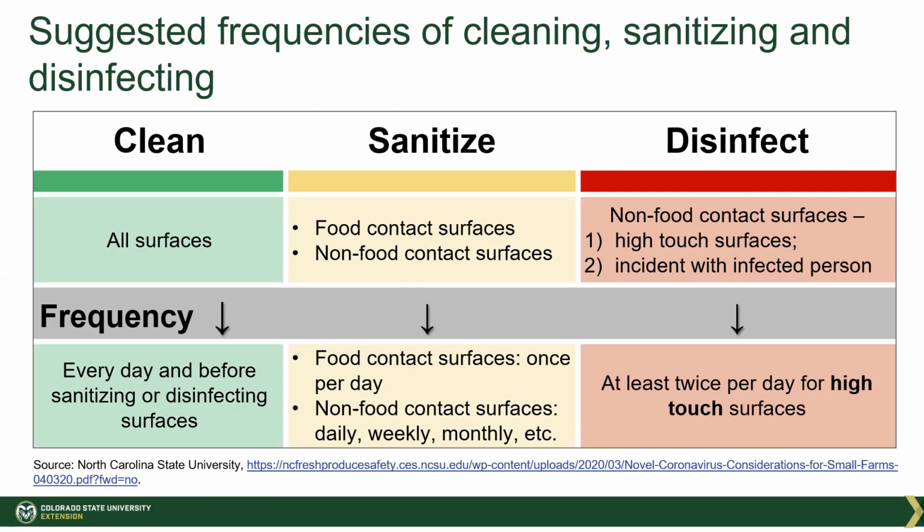Sanitizing, again, for those food contact and non-food contact surfaces, maybe it's once per day, maybe it's twice per day if you're changing out your line and you're harvesting leafy greens and packing them in the morning and then other crops in the afternoon. Maybe it makes sense to break everything down and clean and sanitize. Non-food contact surfaces, if it's cooler, maybe you clean that once a month or a couple times a season. But it just depends on what it is and what you assess that risk to be.